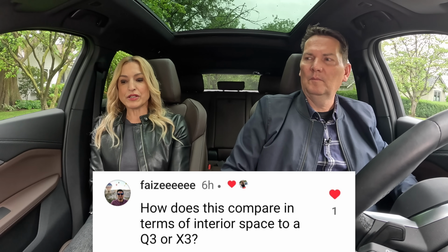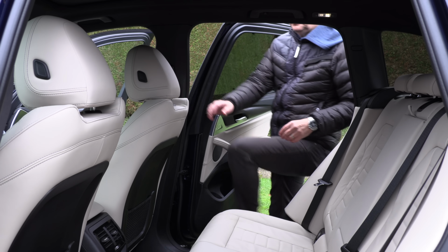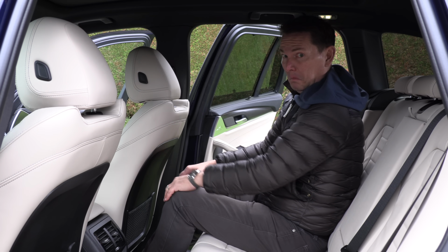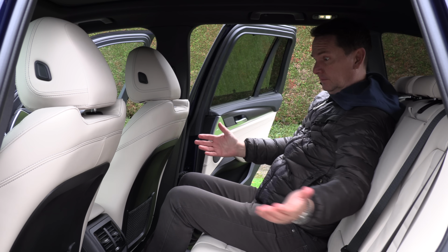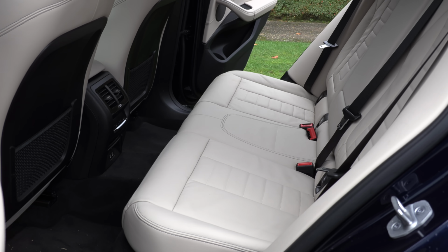How does this compare in terms of interior space to a Q3 or X3? Q3 or X3? Well, it is a lot smaller than X3. And X3, interestingly enough, the current X3 is bigger than the original X5. I know. Like the X3 has really grown in size. And I think for a lot of people, that's really all they need. Backseat space in that is excellent.